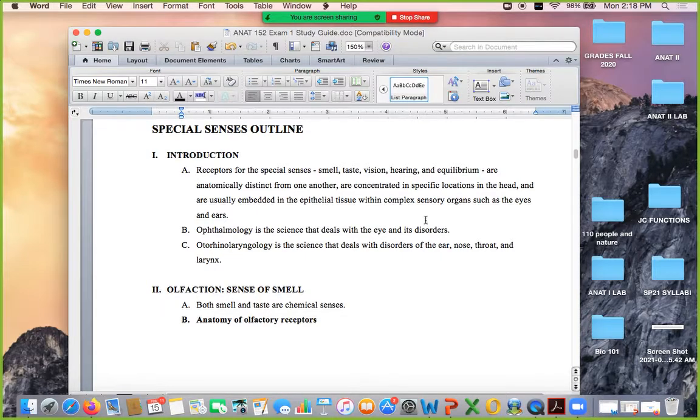And we jumped right into how you actually are able to study these, the careers involved in studying these organs. So ophthalmology, for example, deals with the eye and its disorders. Otorhinolaryngology, I think I got close to that, deals with the ear, nose, throat, and larynx. First, we talked about the sense of smell.